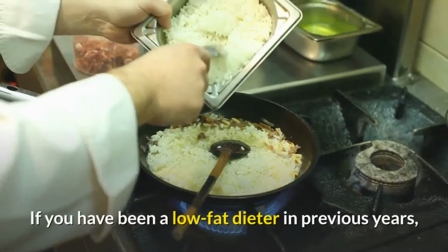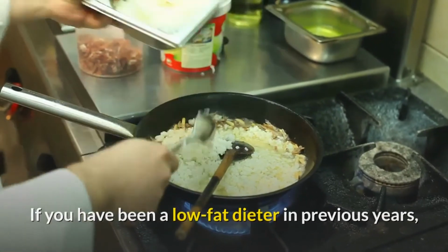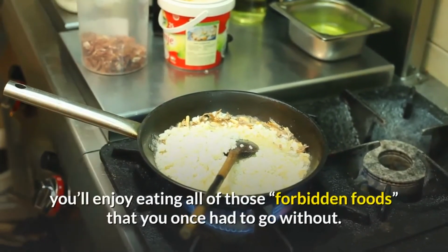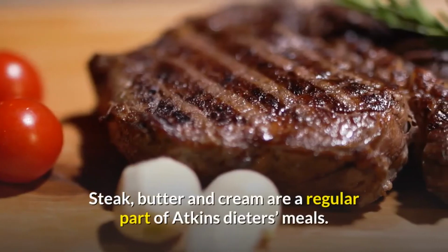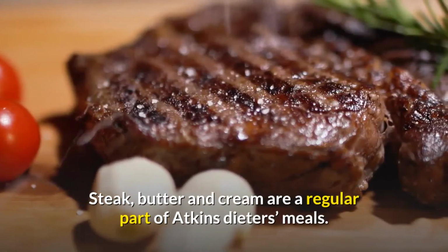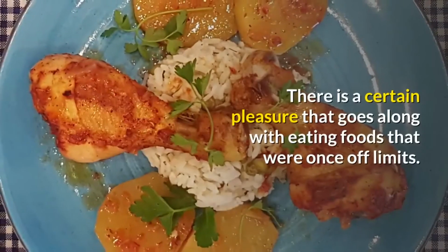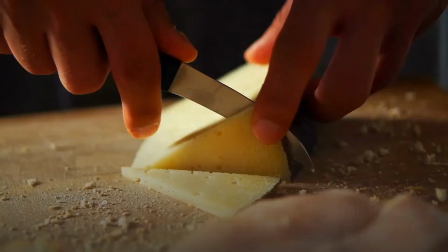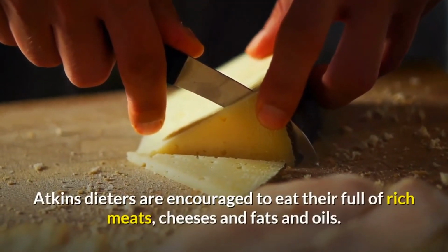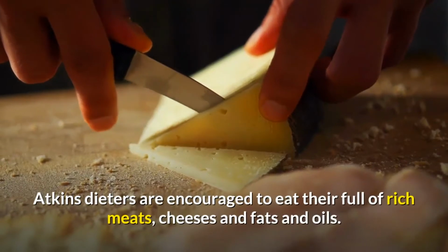If you have been a low-fat dieter in previous years, you'll enjoy eating all of those forbidden foods that you once had to go without. Steak, butter and cream are a regular part of Atkins dieters' meals. There is a certain pleasure that goes along with eating foods that were once off limits. Atkins dieters are encouraged to eat their fill of rich meats, cheeses and fats and oils.